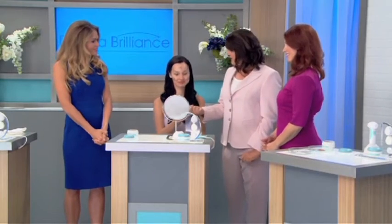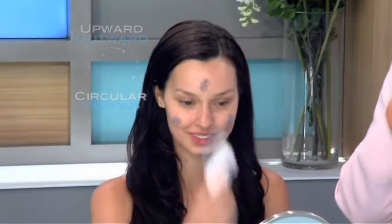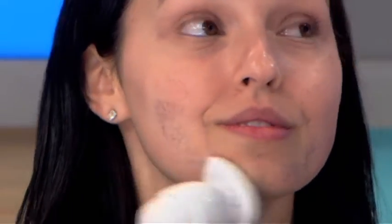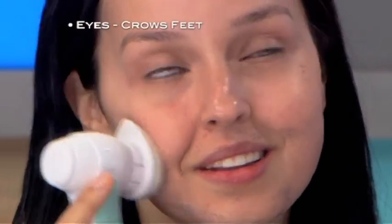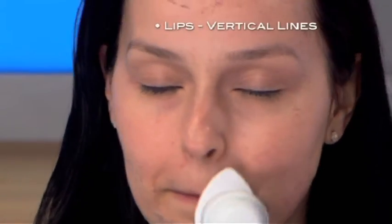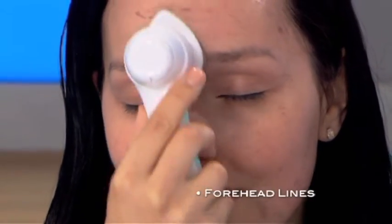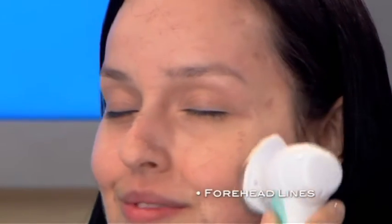So Antoinette is now going to simply apply the resurfacing cream to 4 key areas of her face: her forehead, 2 cheeks, and chin. Now, she's gonna take the device and work it all over your face in upward, outward, circular motions. And because the resurfacing head is teardrop shaped, you can really target those problem areas around your eyes, especially to help minimize the appearance of crow's feet. You can target those fine vertical lines that appear around your lips, and my DermaBrilliance Sonic Exfoliation System does wonders for your forehead lines and creases.